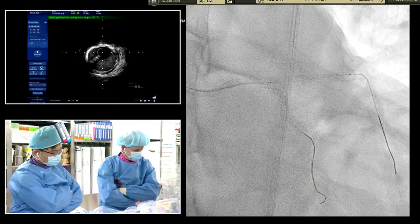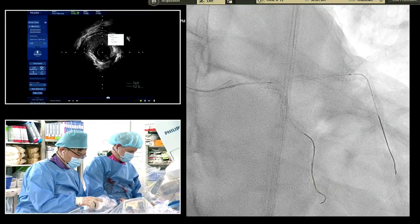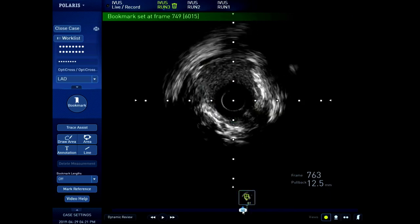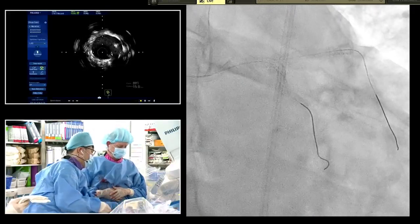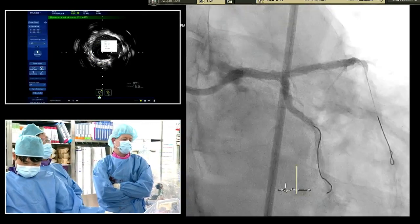Okay, you can stop the IVUS. Let's make a measurement on the ostial LED. Seven. Okay, good. So we got 7.1. I think that's acceptable.